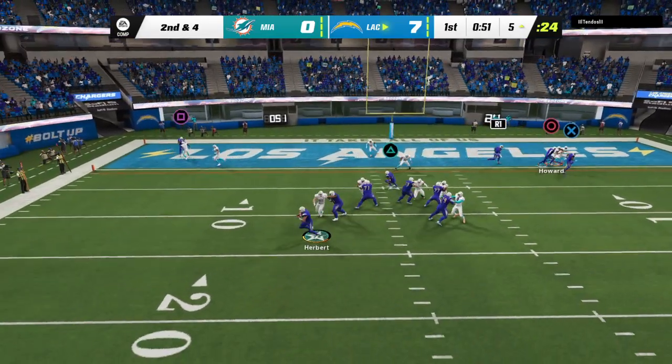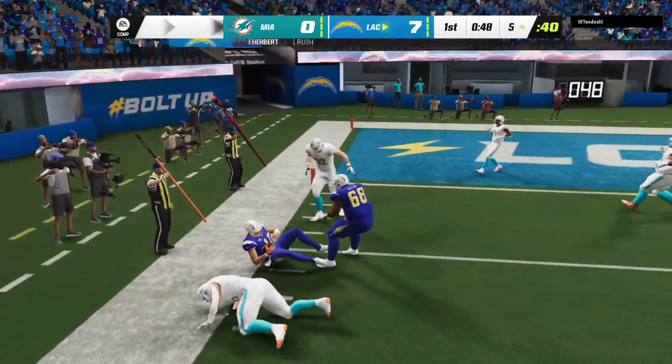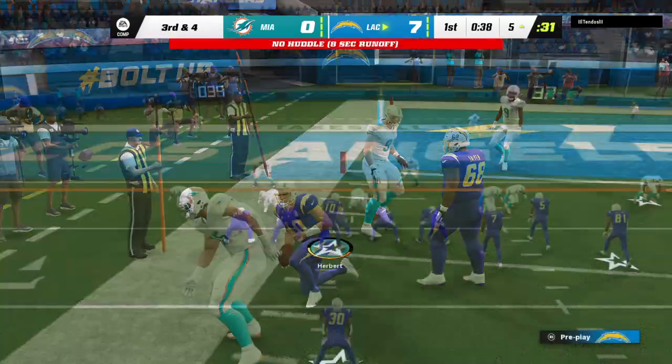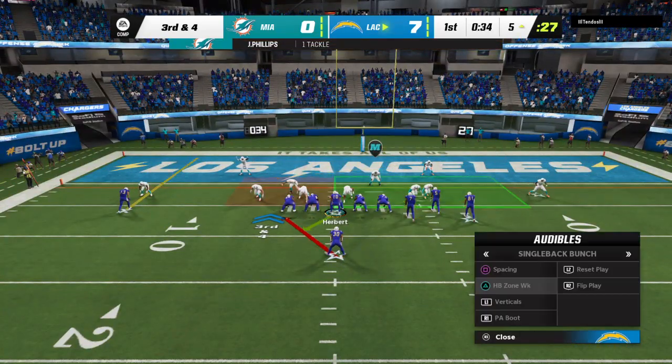Herbert, forced out to his left. All in all, no gain on the play, and it'll bring up 3rd. Here's the 7th play of this drive. This is 3rd and 4.